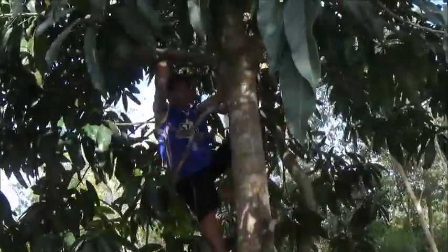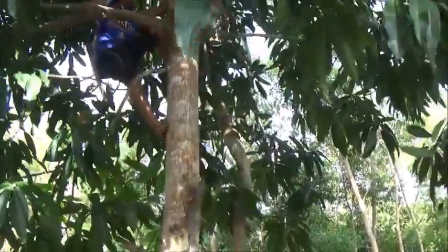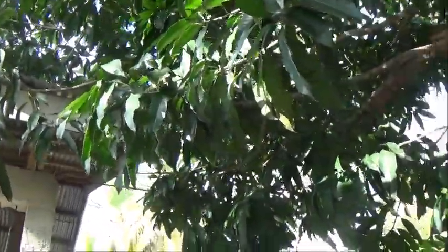So it looks like Ibiot has been volunteered by Tatay to go up there and trim it off. We're just going to clear the branches off this roof.